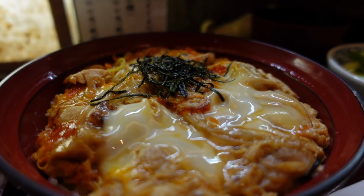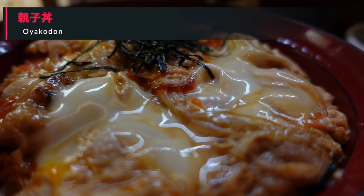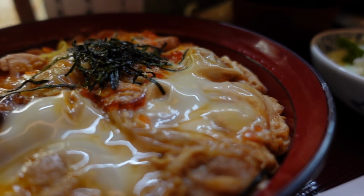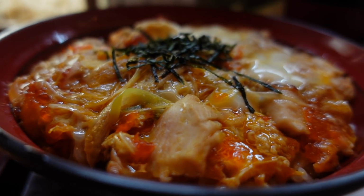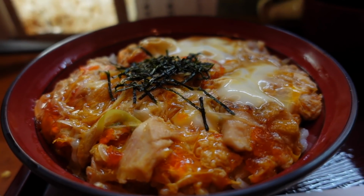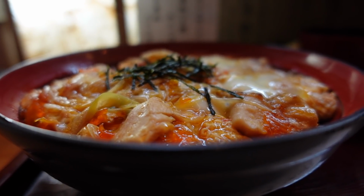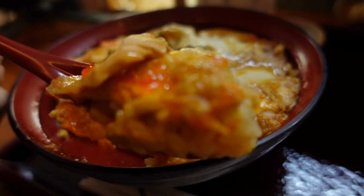Oyakodon is a bowl of rice that has chicken and eggs simmered on rice on top of it. It literally means parent and child bowl, referring to the chicken, which is the parent, and the egg, which is the child. This store serves many varieties of oyakodon, many of which consist of chicken, eggs, onions, and dried nori seaweed. While most rice bowls are eaten using chopsticks, this store specifically recommends using a spoon to allow you to scoop a balanced portion of ingredients and rice.